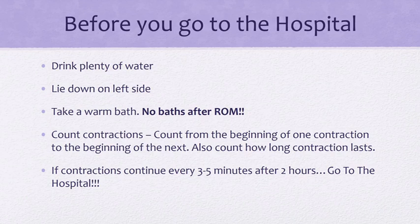Count your contractions from the beginning of one to the beginning of the next, and also count how long those contractions are lasting. If they go on every 3 to 5 minutes for 2 hours, then go to the hospital. Okay? Now, if you get to the point where you're contracting often, even if it's every 6 minutes, but they're painful, you can't talk through them, you can't walk through them, come on into the hospital. It doesn't hurt to be checked, and that is the only way we're going to know if you're in labor.